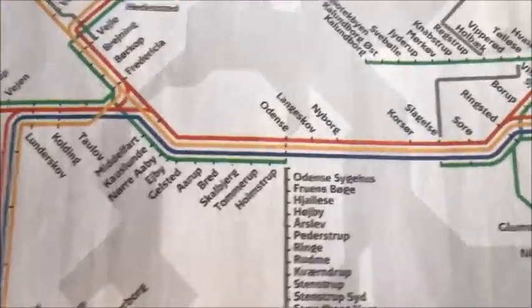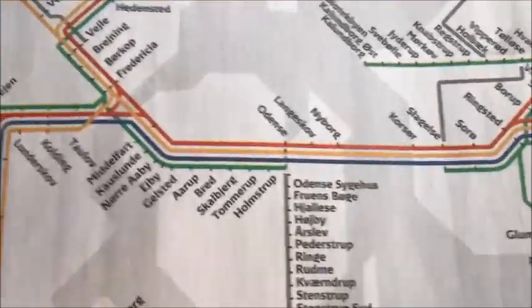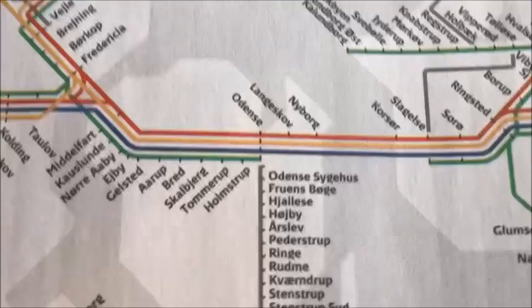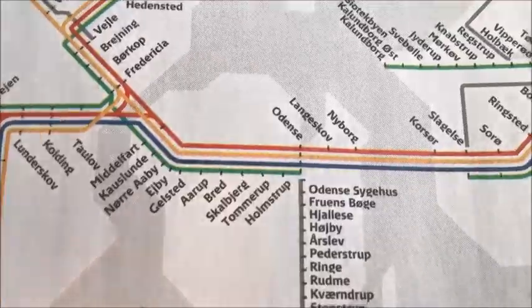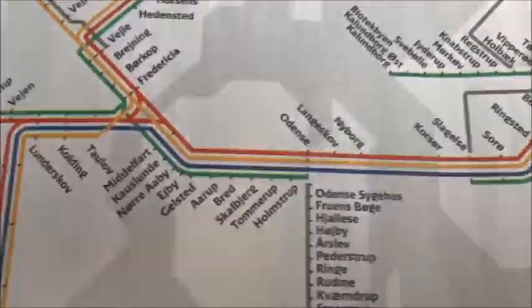Right in the center here is Odense, that is spelled with a D. Really a good place to stop, not just because of its train museum, but it has some of the great old-timey artwork all around town. Kind of reminiscent of a German town named Uelzen, which we'll be seeing.